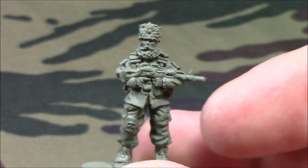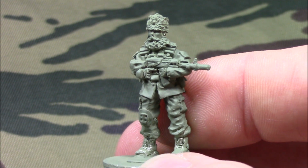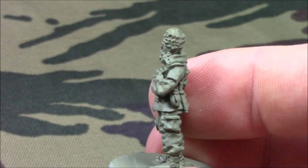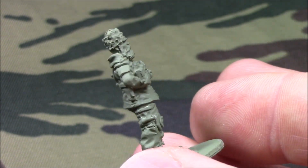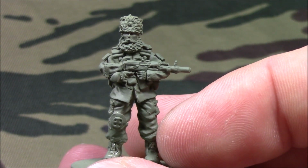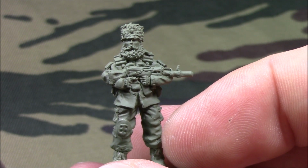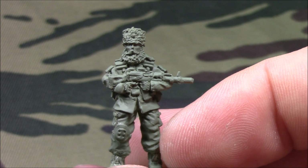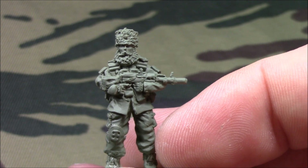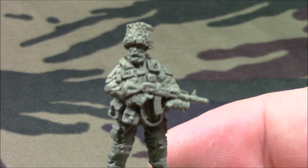So who really knows the story behind this guy? I'm sure there are people who are much closer to the conflict than I am and that have more information, but there was just the figure. And you can see pictures of this guy. Just look up Ukrainian conflict, DNR, or look up Russian Special Forces in Ukraine, and a lot of times you'll see this guy's face as well as this guy. So there's the story behind these figures.